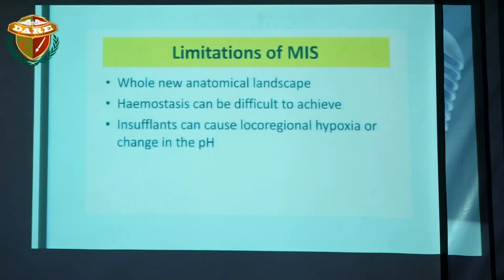The surgeons who are very well versed with laparoscopy, I think they would not have any issue learning robotics and other single port procedures. But there is also no tactile sensation, so we have to manage with it, and there should be excellent hand-eye coordination for it. So those are just the limitations.